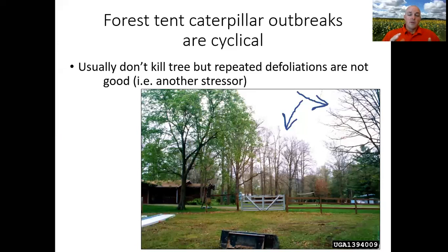They might be around for a few years. We haven't had one in South Carolina for a long time. North Carolina has had several in the last few years. So one big defoliation is not going to kill a tree. And you can see here, these blue arrows are pointing to, this is the middle of summer, and these are hardwood trees completely stripped by forest tent caterpillars.